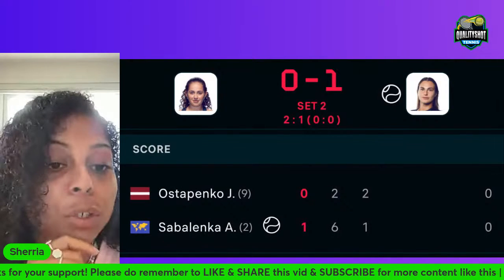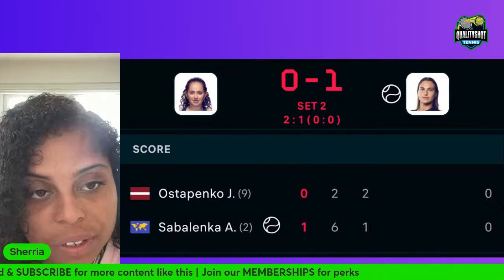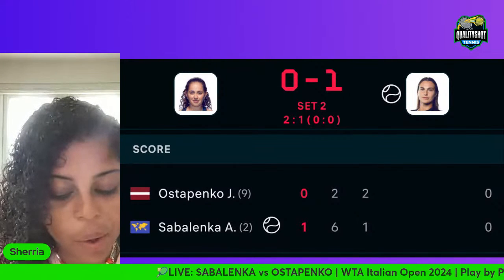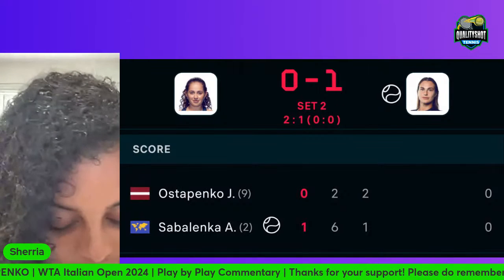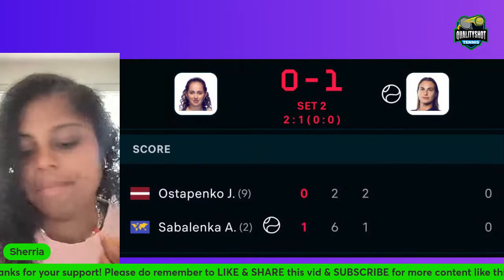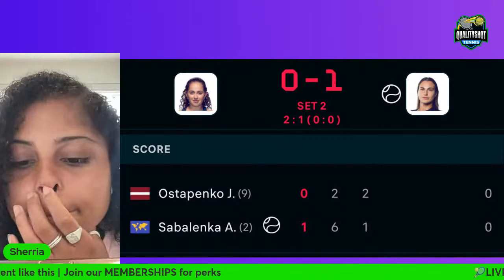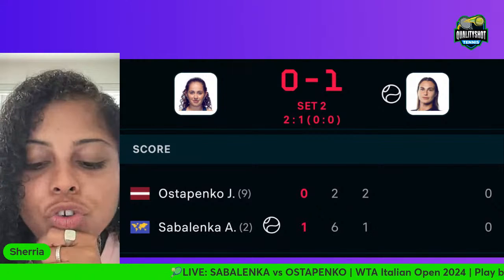It is kind of looking that way. Like, yeah, it might be a bit of a demolition job, but we'll see. Ostapenko already now with the same amount of games that she got in the first set in total. So hopefully less of a demolition job this time in this set. Might even be able to actually win the set. We'll see. But if she can keep up how she's playing throughout the set, then it just might take Sabalenka all the way. But we'll see. Ostapenko now just jogging back to her side of the court from her bench.